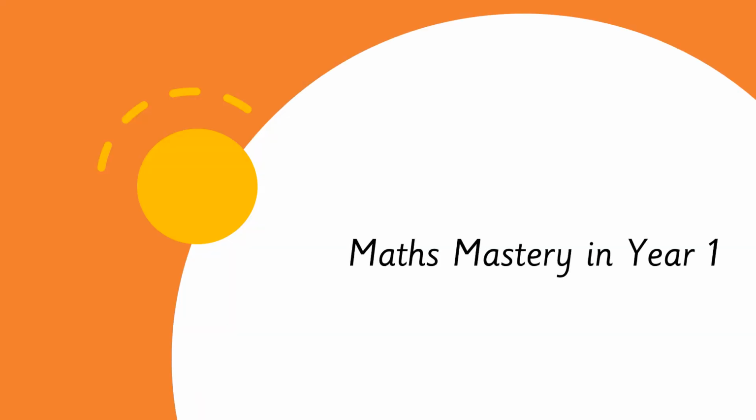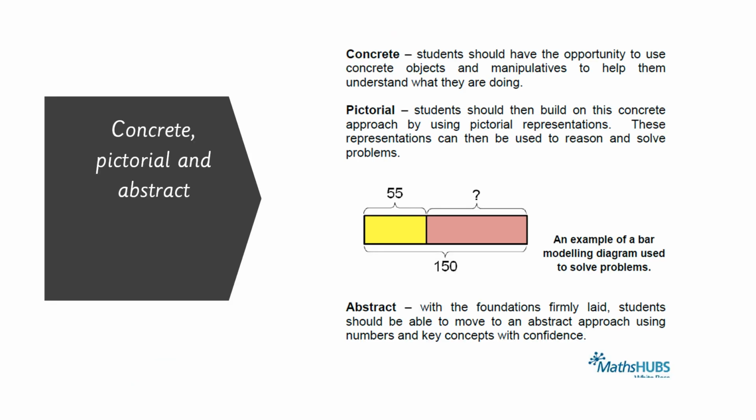Moving on now to maths. In maths, we teach through a maths mastery approach, which I'll talk you through as we go through the next three slides. Our maths mastery is focused on three parts to a lesson, or three parts to our learning. We start with the concrete, so children have the opportunity to use manipulatives, to use objects, so that could be cubes, that could be counters. Got some more examples as the slides progress.